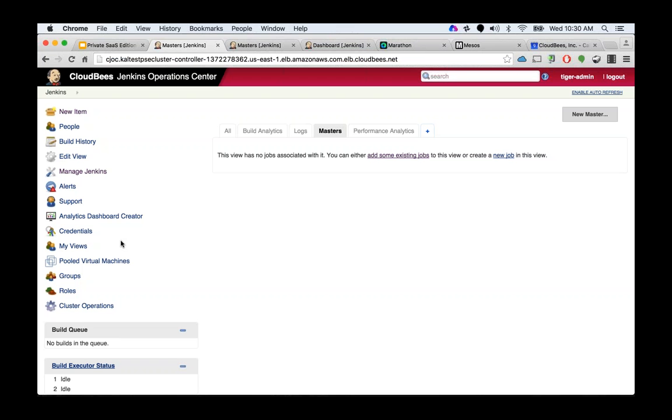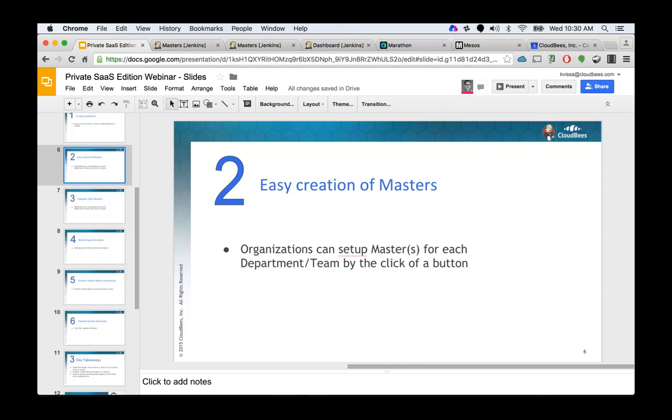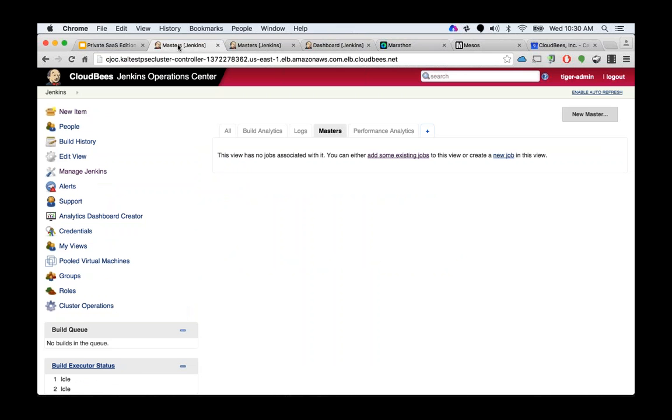I want to talk about the other cool features of the Private SaaS Edition. So I'm going to go back here. The second thing I want to talk about is how easy it is to set up masters. So again, continuing the story, now Simon has set up a Jenkins cluster within an organization, right? So what would Simon do next?